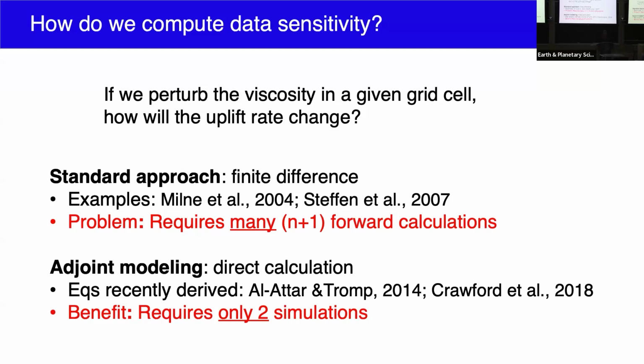This has been used to great effect in seismology. So we have adjoint seismology techniques that are very far along in the field, but the equations for the sea level problem were only recently derived in 2014, and for the full sea level physics in 2018. And again, this only requires 2 simulations. So we are able to actually interrogate what 3D structure our geodesy network senses. So this is quite exciting.